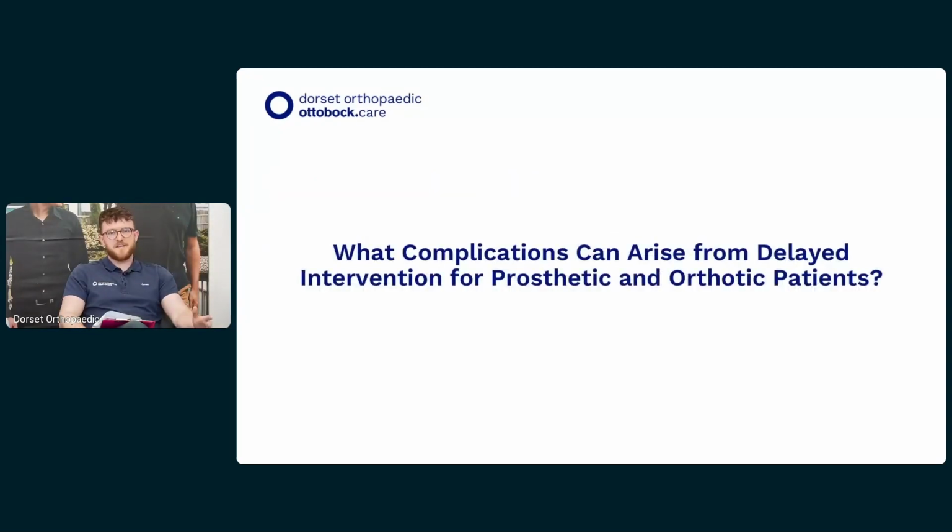I can't see any of you, but just to make sure you're all awake, it would be nice if we could get some answers to this question here. What complications do we think can arise from delayed intervention for prosthetic and orthotic patients and their rehab? You can pop any answers that you may have in the Q&A section on the right-hand side. Hopefully we get some, otherwise I'll just carry on. Anyone have any ideas? Can be any complication at all, physical, psychological.